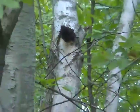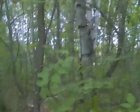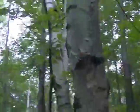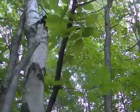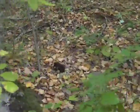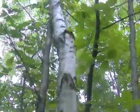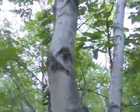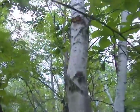Nice little piece of chaga right there. I don't have a spear point with me today, but I've got this nice stick. And well, there still may be some in there. I don't know if I can get up there and get that or not. That's what the spear point's nice for. That's a nice little piece of chaga. There's not much left up in there.